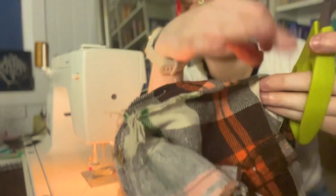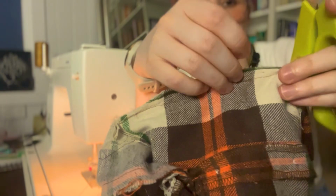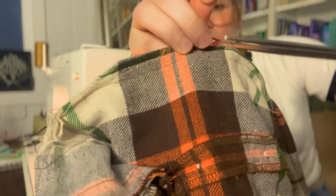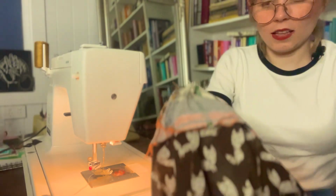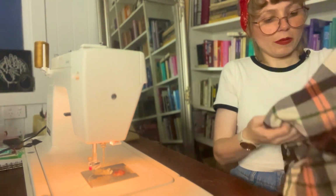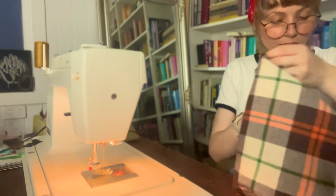Although, to be fair, they didn't trim their own threads through this. As lovely as this thing is, they haven't done a lot of the finishing things that are necessary. So I don't feel so bad. It's all good. Okay. All right. Number 3 and 4 coming up. No stress. No pressure.